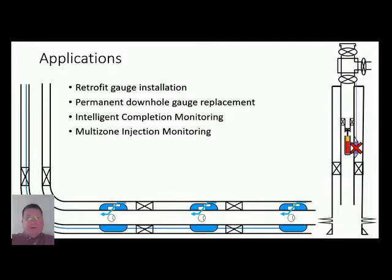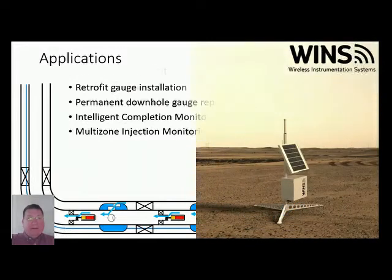Okay, so the applications you would use this in primarily are in permanent downhole gauge replacements, or in multi-zone horizontal systems, whether it be injection or completion production capabilities. And as the produced fluid goes through the Wimo tool, it propagates the communication to the surface. Or in these horizontal applications, these are not repeaters, these are multiple inflow devices. If you want to know what the flow rates are at different places in your multi-zone well, then several Wimo tools in the well would be able to tell you that.